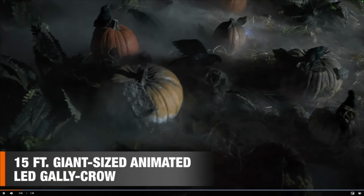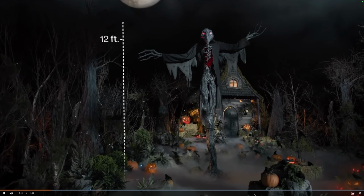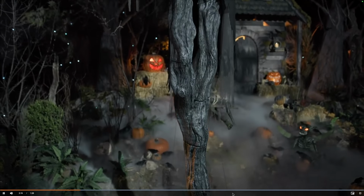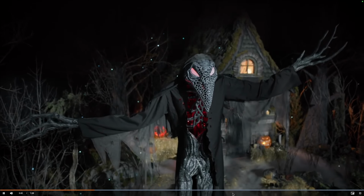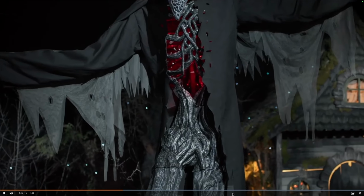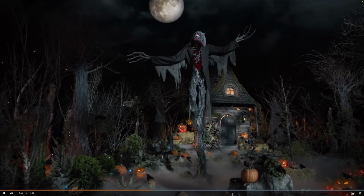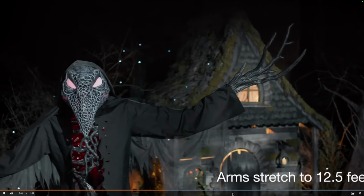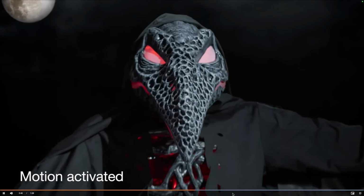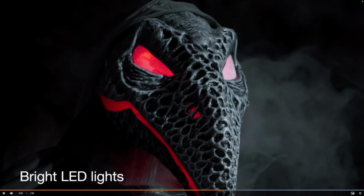What calls in the sky dark? Do not look up unless you're prepared to meet the glowing gaze of the 15-foot giant-sized animated LED galley crow. This colossal creature stands more than 1.5 stories tall, covered from beak to base in striking detail. This ghastly beast is draped in a tattered jacket with gauzy trimming. The giant-sized galley crow creates quite the imposing impression. Its long arms stretched more than 12 feet wide. Motion activated, its hollow, rotting head flickers brightly with LED light, illuminating its evil eyes and menacing mouth.